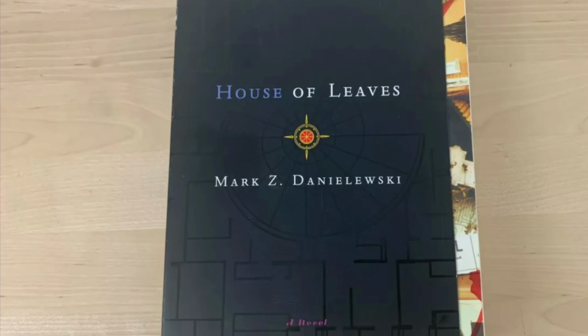This one here took 2 days to sell. It's House of Leaves by Mark Z. Danielewski, 2000 paperback. Again, sold for $10.30 with free media mail shipping.